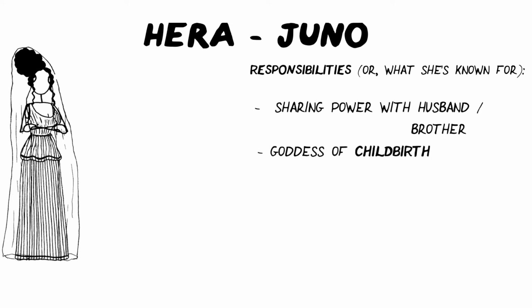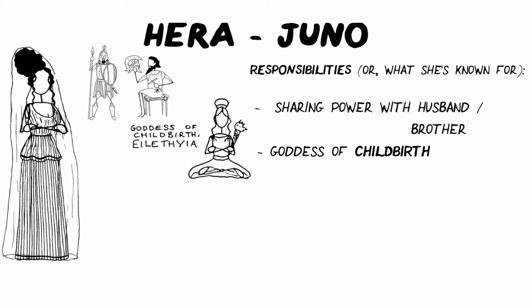She's also the goddess of childbirth. Yes, even though Hera doesn't really have many children, just Ares and Hephaestus. Now, there is an actual goddess of childbirth, Eileithyia, who physically represents childbirth itself, and here she is with her legs crossed, and that means a woman is not ready to give birth yet when she has her legs crossed and is stopping the baby from coming out. However, Hera, or Juno, is kind of like the general manager of childbirth, so she's in charge of Eileithyia.